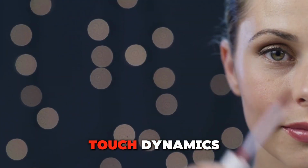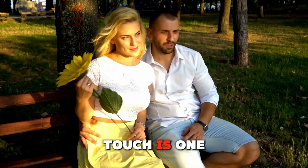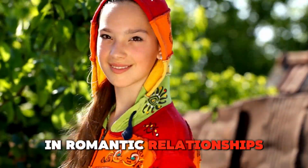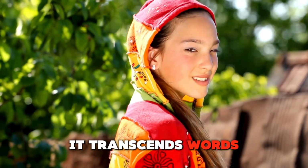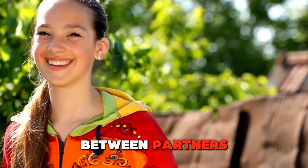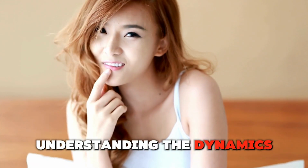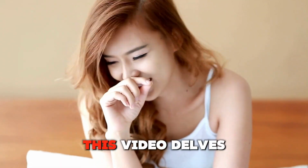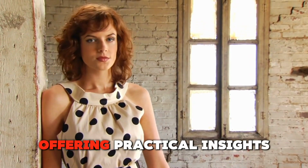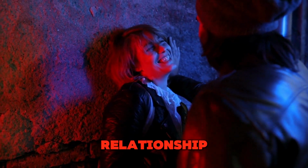Touch dynamics, enhancing attraction through physical contact. Touch is one of the most powerful tools in building attraction and deepening connections in romantic relationships. It transcends words, conveying emotions and intentions that can create a profound bond between partners. For men looking to foster a deeper connection with women, understanding the dynamics of touch is crucial. This video delves into the various aspects of touch in romantic interactions, offering practical insights and strategies to enhance attraction and build a stronger, more intimate relationship.